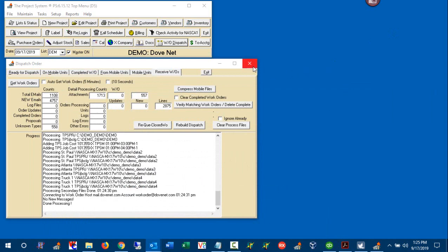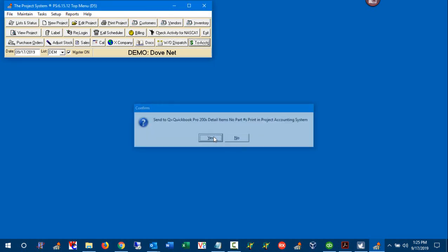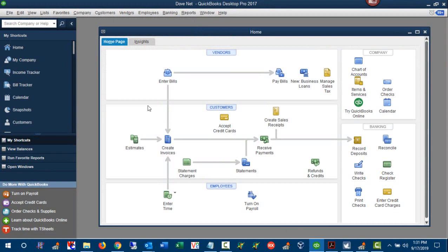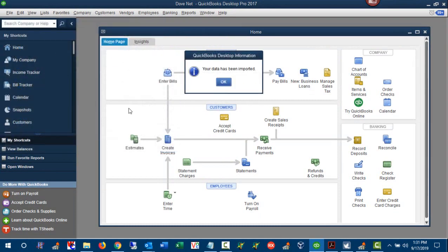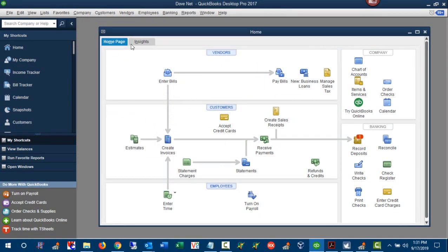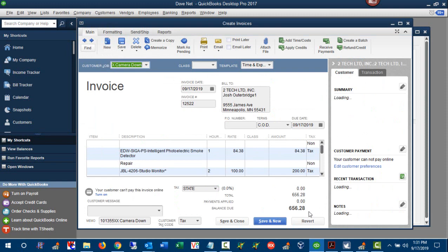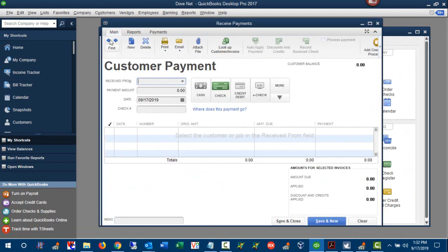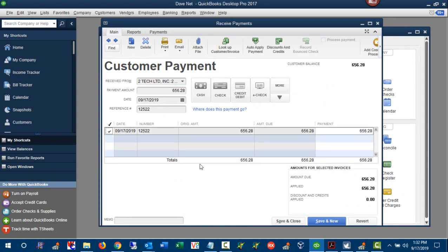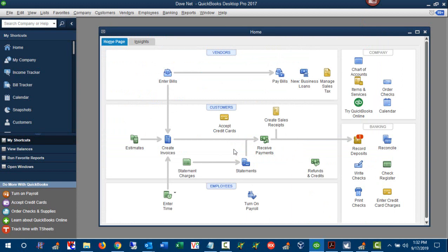Now, if we go back in project here, you'll notice we have a Dollars to Accounting button sitting here, and this is where we can send the data over to QuickBooks. So I go ahead and hit Dollars to Accounting like so. We bring up QuickBooks and do import. Double click, and it brings our data in. Now if we go to Customers, Create Invoice, and we go back, there's our invoice for the amount. And if we go to Receive Payments, and we go back one, we see our payment here, and we can now apply it to the invoice just like that, and save and close. And so now our payment's been received and applied to our invoice.